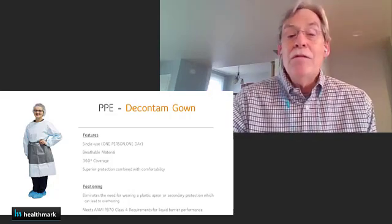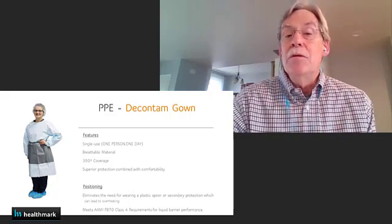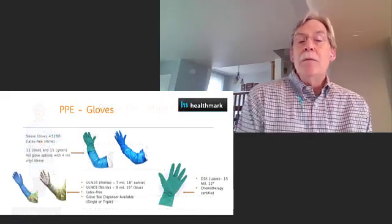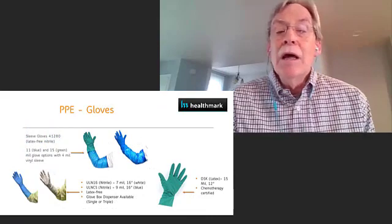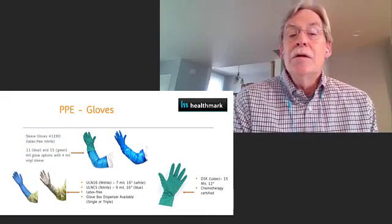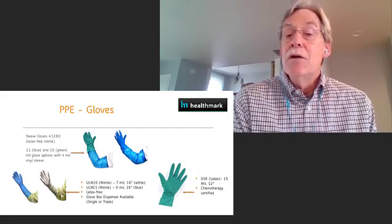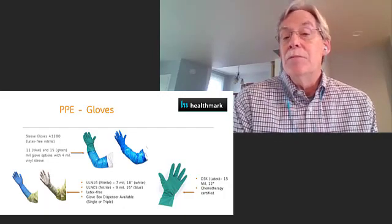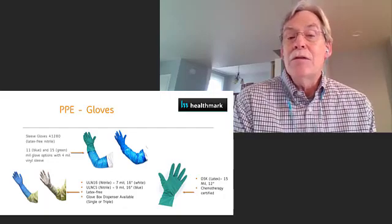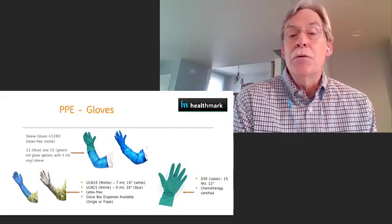There's less waste as these are reusable. They would be used by a staff member, single use, one per day. Now we talk about gloves. Starting lower left on the slide, we have the ultra-long decontam glove. These are single-use, powder-free nitrile, ultra-long gloves, and they were developed for improved protection for staff. They offer excellent tactile sensitivity with full textured surface for improved grip.